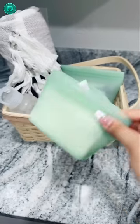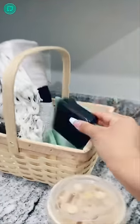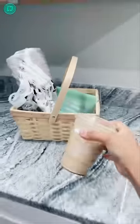Here's my apple basket. I'm gonna bring a picnic blanket, some water, snacks, and some hand wipes I just put in this. Almost forgot a portable charger. We're gonna be taking lots of pictures and videos. Okay, I think I'm ready.